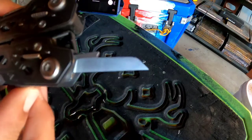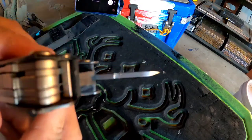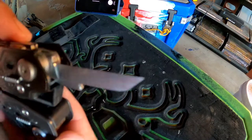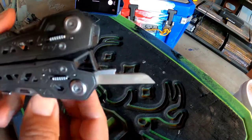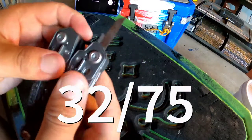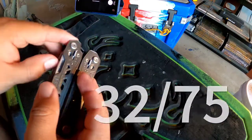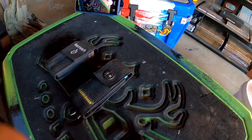And then my last category is extra points based on subjective things, like style, design, special features. And I gave it 2. So in the end, that knife scored a grand total of 32 out of 75. Now let's dive into the knife review score of the Leatherman Signal.